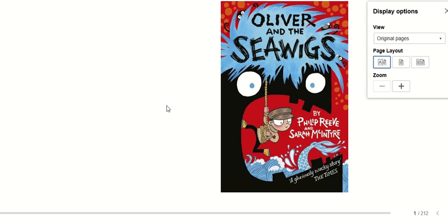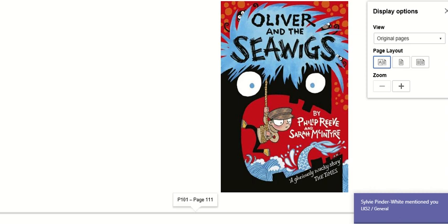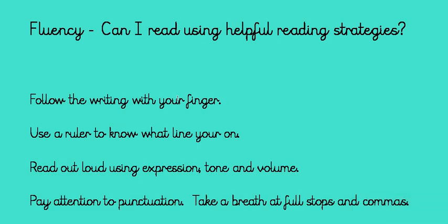Yesterday, we started by doing a little prediction. So, we looked at the front cover of our new book, Oliver and the Seawigs, and we predicted what was going to happen. So, today, we're going to start reading our book. And to do that, we're going to think about how we can read fluently and what strategies we can use to help us read really well.